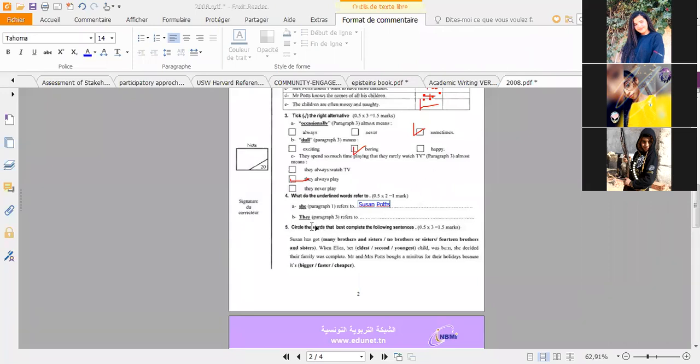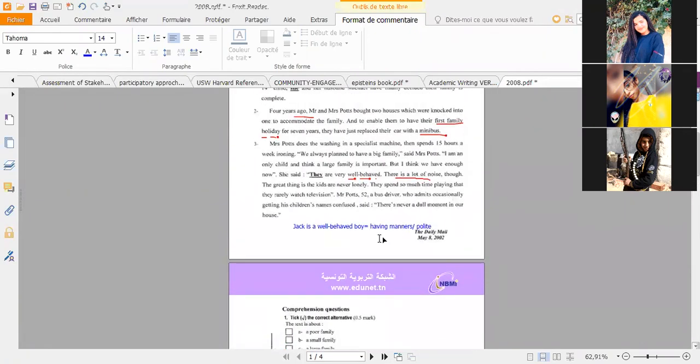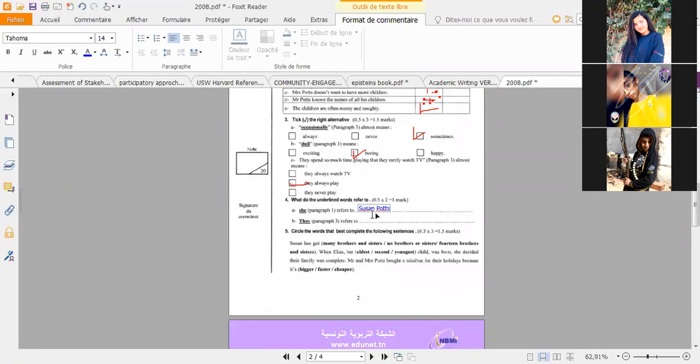Okay. Then "they", it's in paragraph three. In paragraph three, what does it refer to? The children. Okay, so it refers to the children.